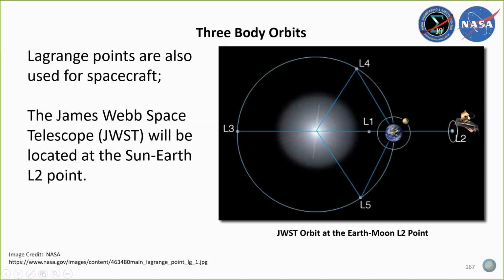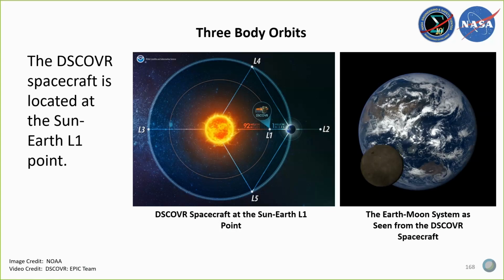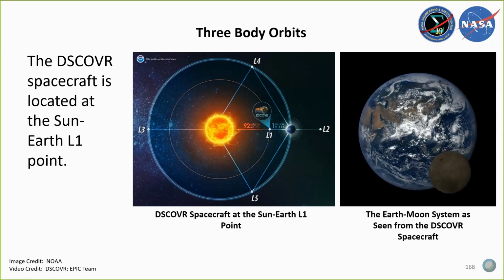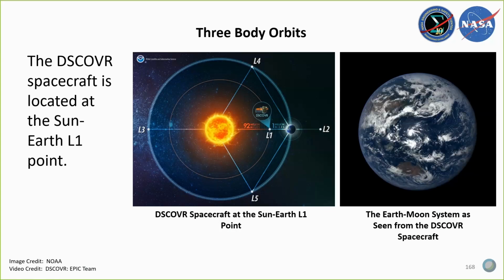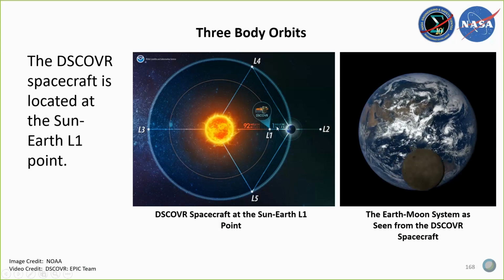When they launch the James Webb Space Telescope, it's going to be located at the Sun-Earth L2 point. And that's going to be way out past the moon here, but obviously you want to put it at a place where the sunshade is going to protect the optics of the spacecraft from the sun. So you can put it at the Sun-Earth L2 point.